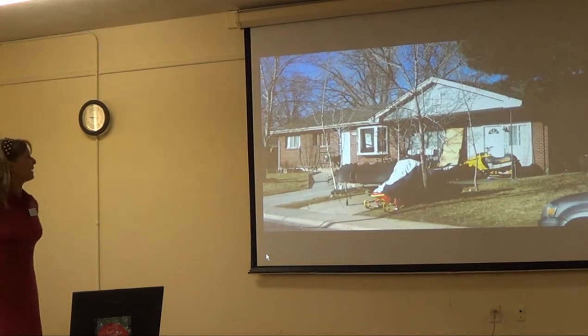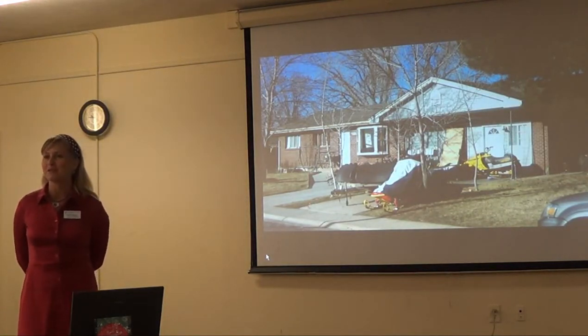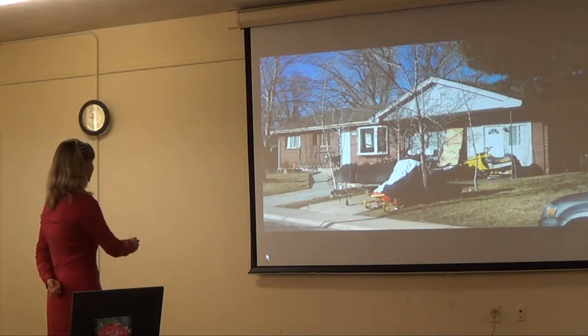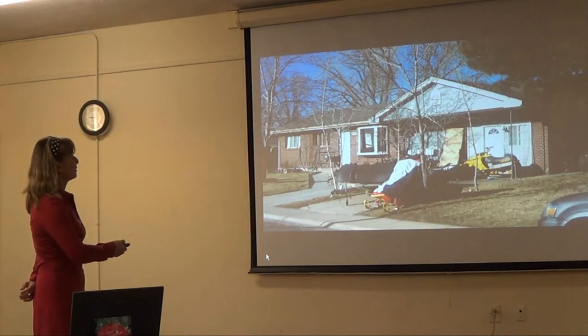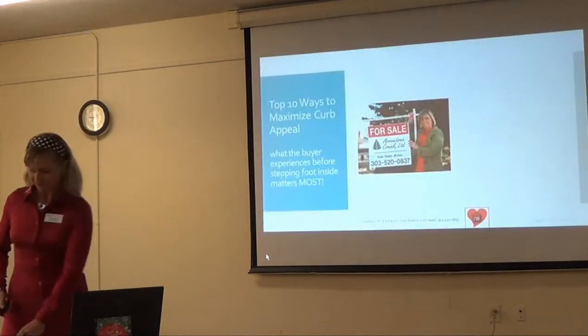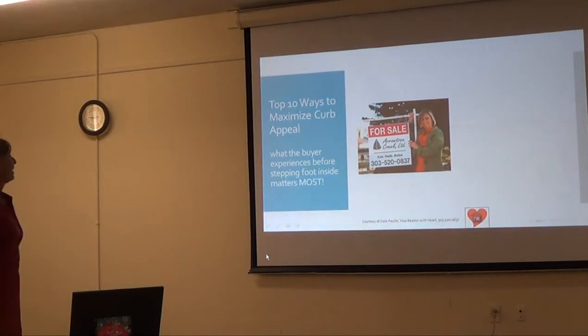Here's a property that I drove by yesterday, and it had three snowmobiles out front, one on a trailer. And they had this was like a swing of some kind, and they had some random chairs here, and really it did not do much for curb appeal. So this would be the bad example of how to prepare your house for sale. I think it looks good. All one talking about a snowmobile.